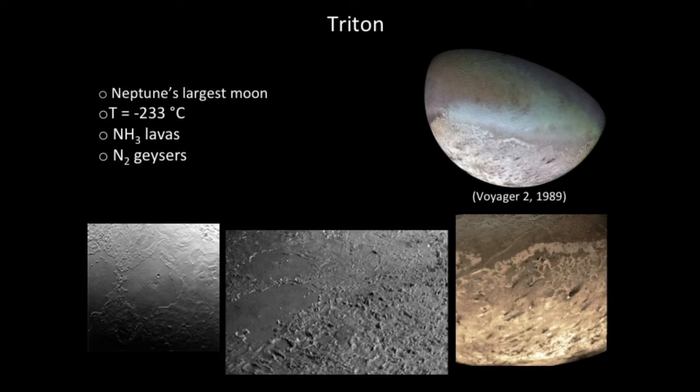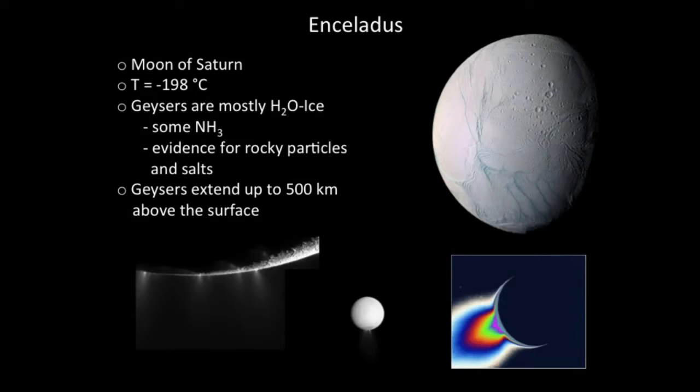As technology got better and we had more missions, we sent Cassini to the Saturn system to look at Enceladus, and this is Enceladus here. Enceladus is a cute little moon, and again, the image is cut off. One side of it is in shadow, but I promise you it is also a sphere.